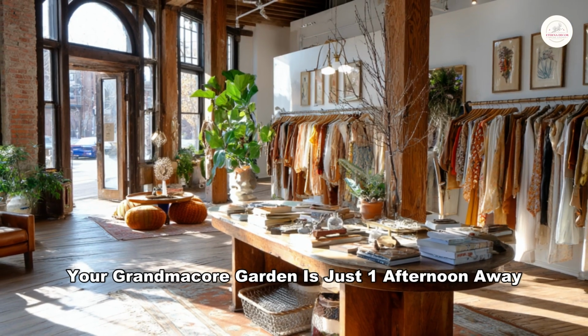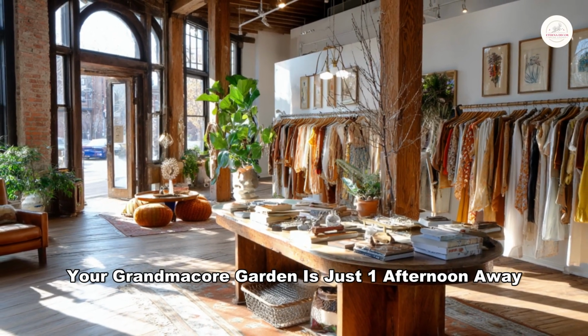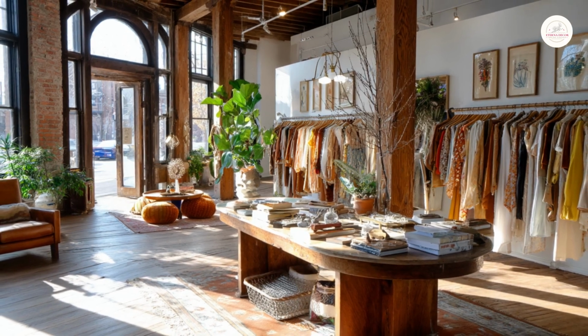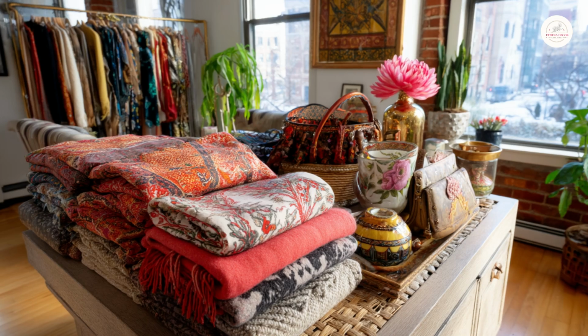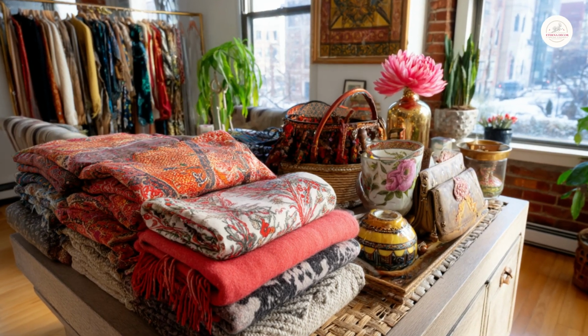Your Grandmacore garden is just one afternoon away. You don't need a massive budget or weeks of time, just a free afternoon and a few vintage finds. Choose 2 or 3 ideas and start small.